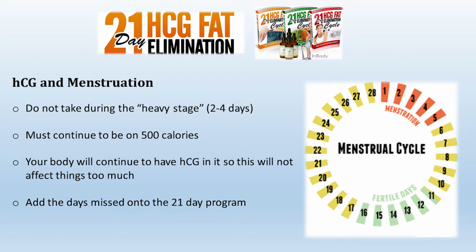Again, it works kind of the same way. So you must continue on the 500 calories. Why? It's just like when you stop taking it, it's like entering into stage 3. What will happen is your body will still be present. A little bit tougher. It's harder being a woman, isn't it?